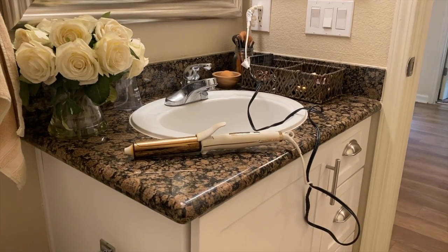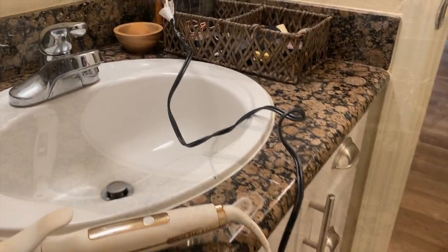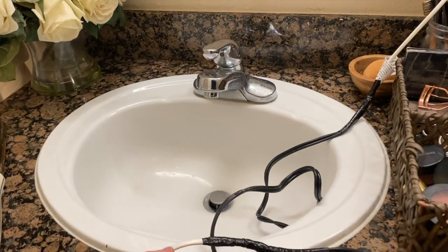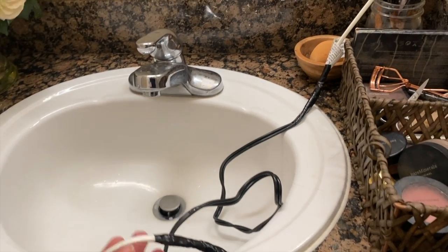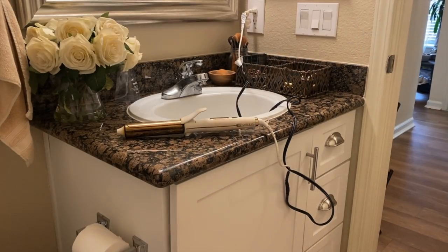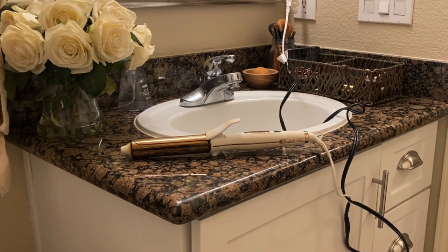I have been informed that I wrapped my cords too tight, and as a result, my curling iron short-circuited. With some wire cutters, copper wire, and electrical tape, my brother was able to rewire it, and it's good as new now. If you don't have electrical experience, please consult someone who does so you don't hurt yourself.